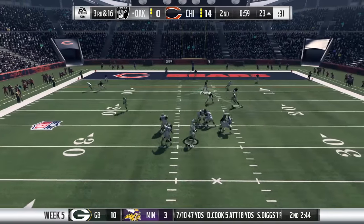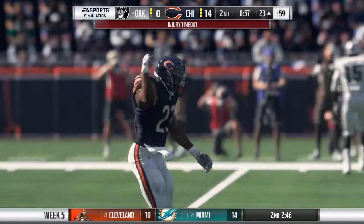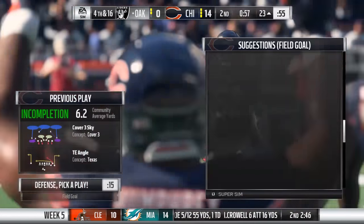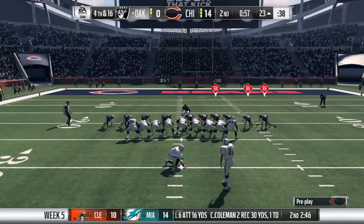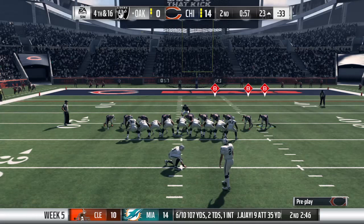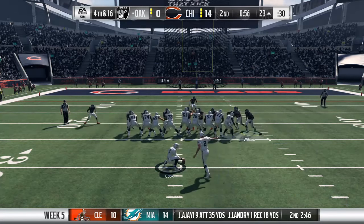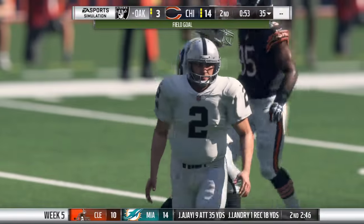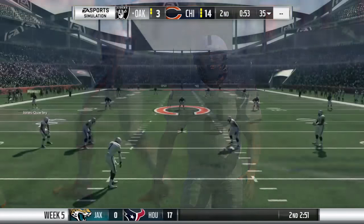Here's Carr. And incomplete. He had nowhere to throw, so he just tossed it away. But that brings up fourth. So on fourth down, off goes Carr, and on is Sebastian Janikowski. This is a 40-yard attempt from the left hash. And the kick for the 41-year-old is up and good. And they will get themselves on the board here at 14-3.